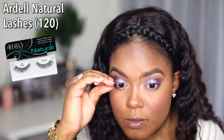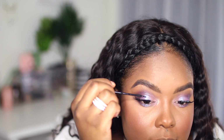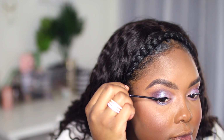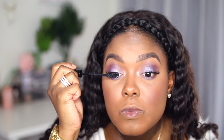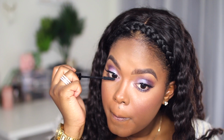Of course, we need lashes for this dramatic purple unicorn look, so I'm just going to be using my Ardell natural lashes. And of course, I had to do a little dance once I got my lashes on because, girl, I'm still struggling. So I'm not doing a wing or anything like that, but I am adding a little bit of eyeliner to the base of these lashes just to make sure that you can't see where the glue is. And then I'm going to go in with my Superhero Mascara by IT Cosmetics. Love this stuff. And I'm just going to apply that to my lashes, especially my lower lashes, so that they pop.